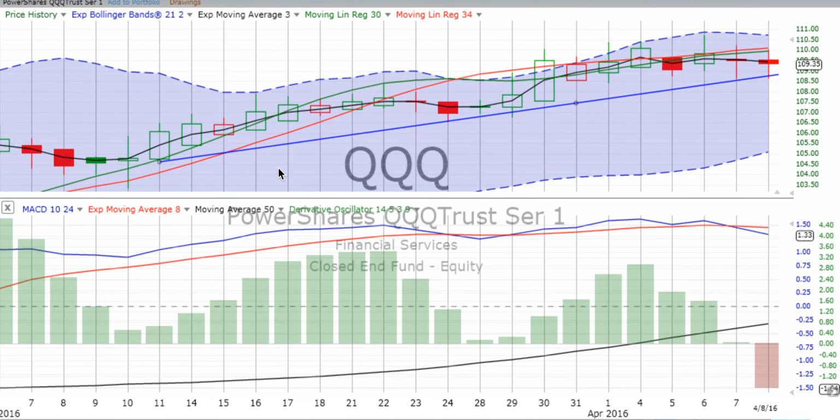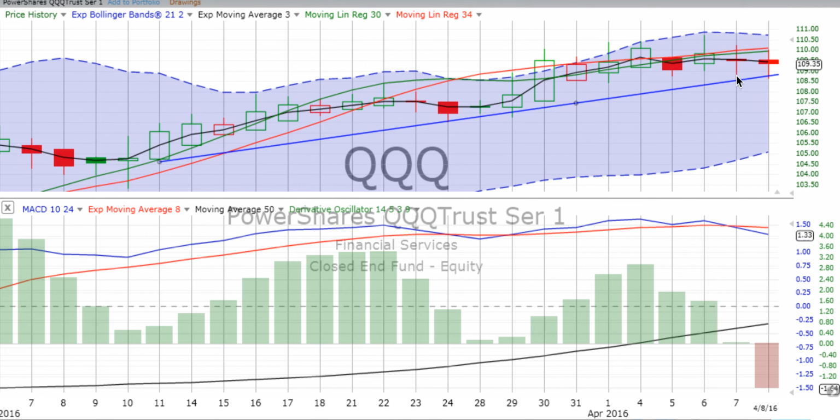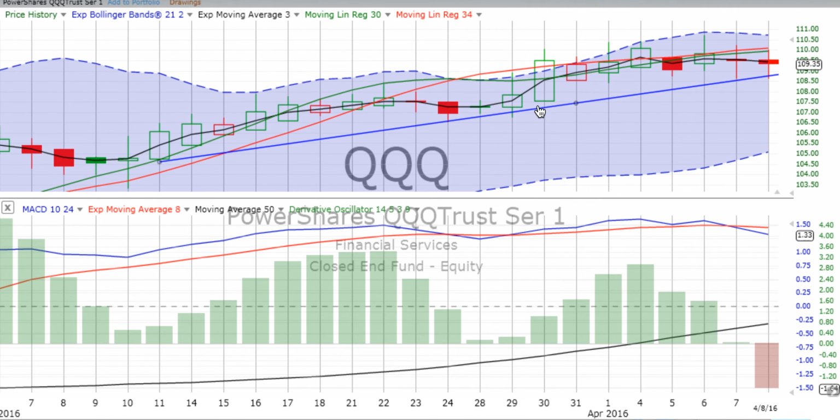If we look at the daily, what do we see going on? Well, the daily just crossed over at the end of the week. Around the 7th, the 8th is when it crossed over going down. It actually crossed over going up back on the 29th. Big surge up on the 30th. What we saw happen over the course of the last week is an up day on Monday, the 4th, and then pretty much slid sideways since then.